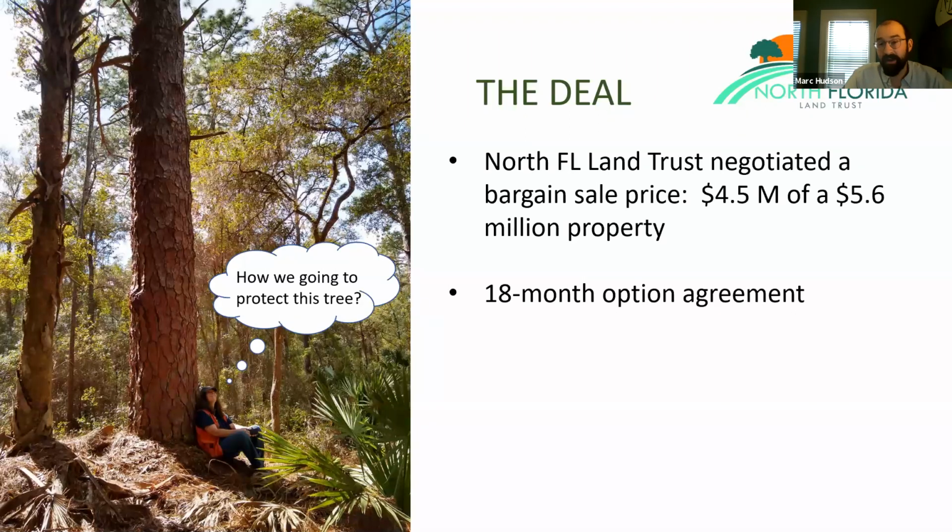So speaking to the Brennan property, we do in this case have a $5.6 million property under contract with the property owner, who agreed under these circumstances to give us a donation of $1.1 million. It's an 18-month option agreement. So that is what we are working with. We have 18 months to try to find $4.5 million. And so, oops, sorry. Assuming it'll let me progress the slide here.